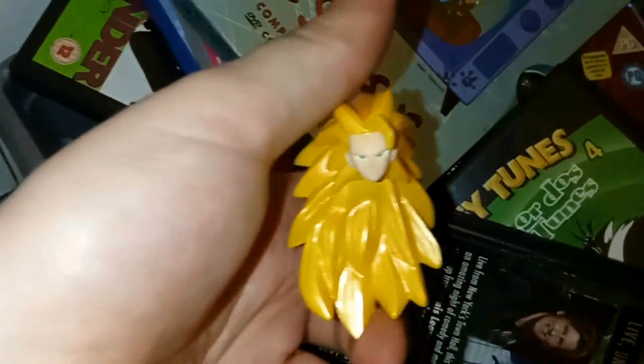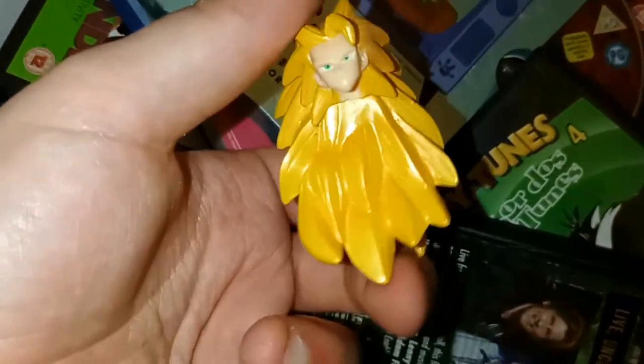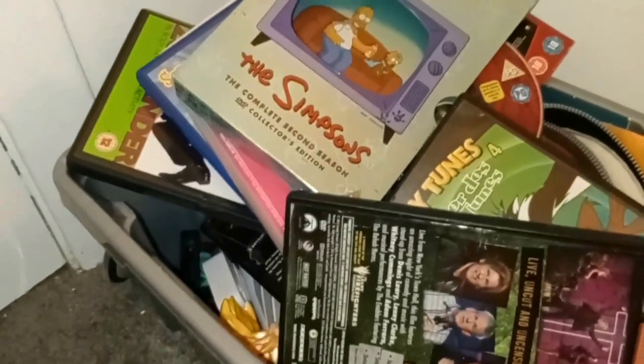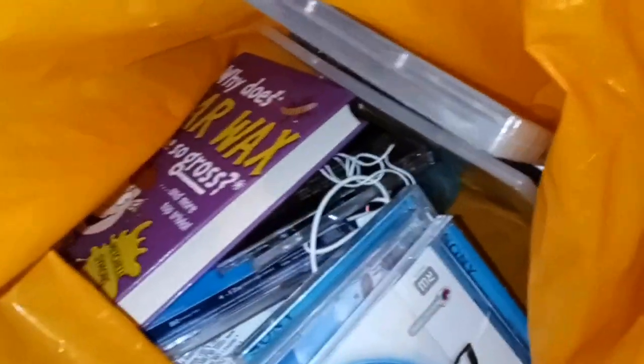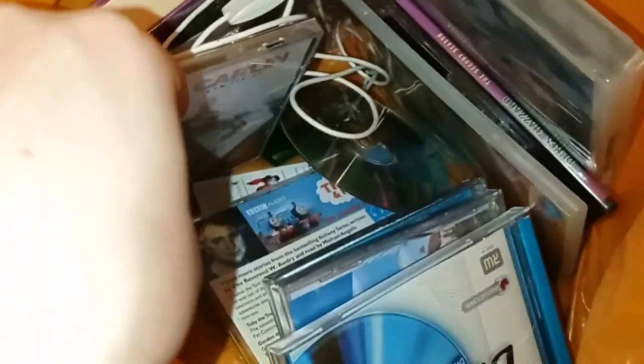Oh, there's the head. There's the head. Yeah, it looks like Goku. Super Saiyan 4, if I know that right. My wife is going to kill me if I get that wrong. But yeah, that's in there. Oh, it's insane. And then we just got some other stuff in here. And Ringo Starr, Live at the Greek Theatre. I own about 3 copies of that for some reason. The Railway Stories, yep. Yeah, nothing important.